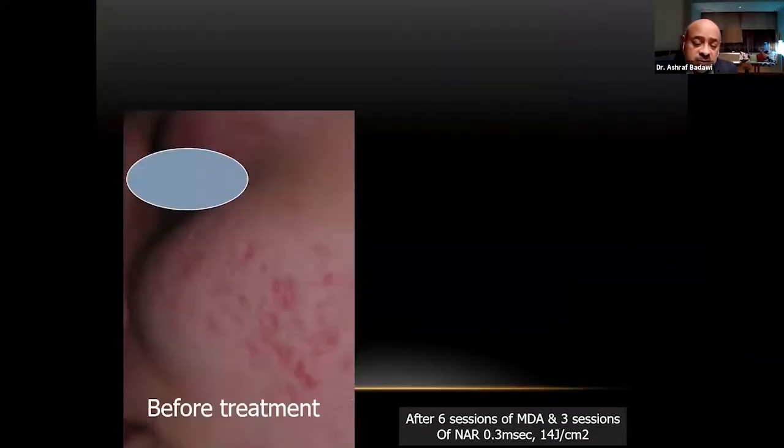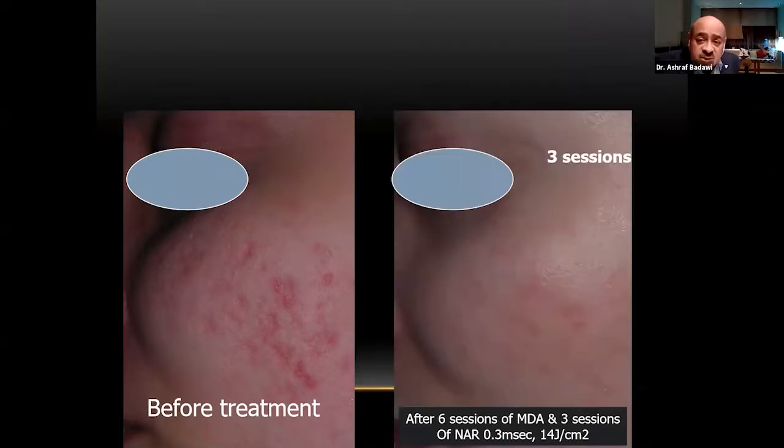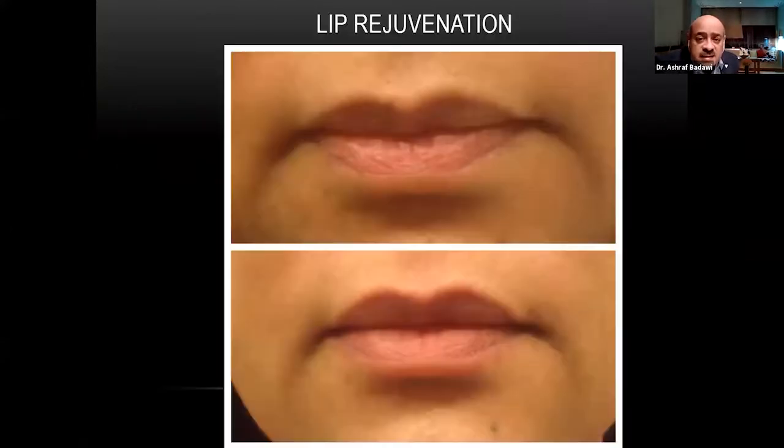And this is a patient with acne scars. We can achieve excellent outcome, but this was associated with subcision as well. And we can see the excellent improvement when we combine the microdermabrasion with the Nd:YAG laser.